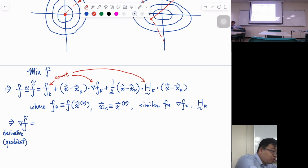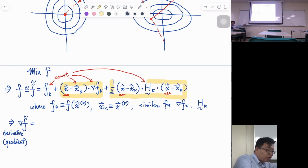So the variable is where? This is a constant as well. This is basically the k variable, k position. But this is the variable. X is here. So over here, this is the first order term. This is the second order term. So it's like an ax plus bx squared. So when you take the derivative at the end, what you will get is the coefficient right here.